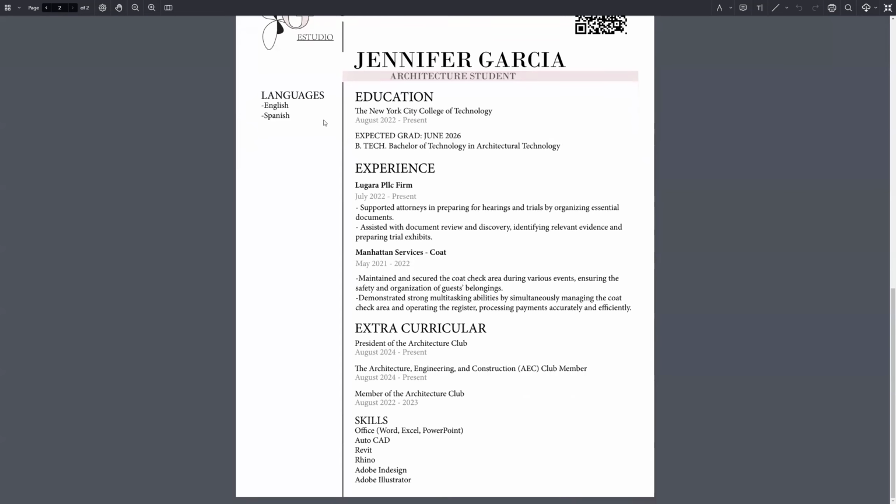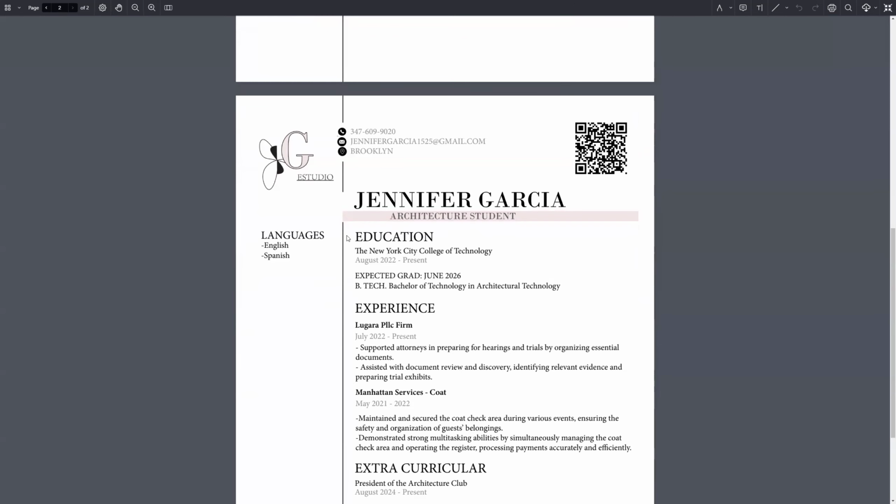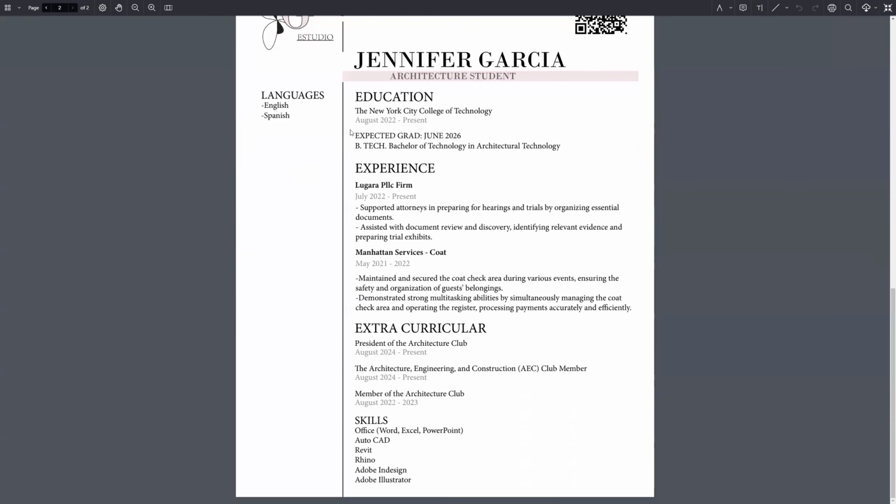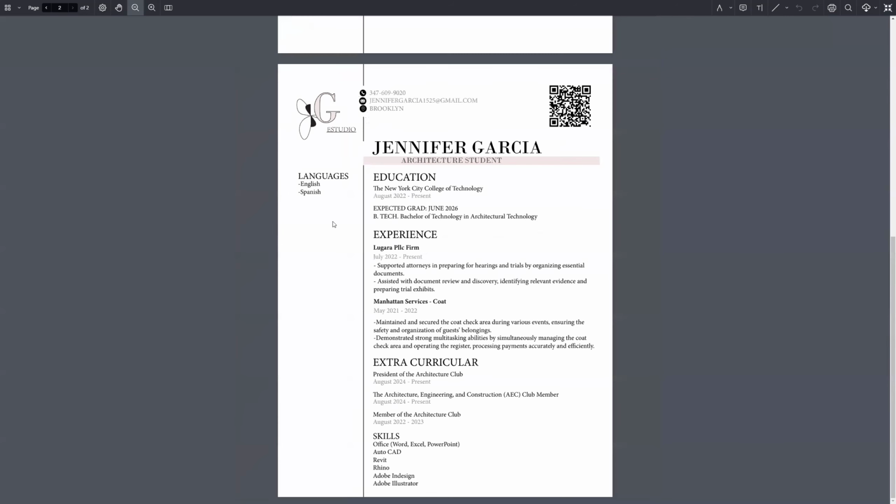Then we have education, experience, okay. Extracurricular, president of the club, good. Skills. And then you move here, languages, because you need to make sure everything aligns. See, it doesn't align with the education. The only thing is, if you're going to leave all this blank space here, that's what I meant. Any advice from the class?